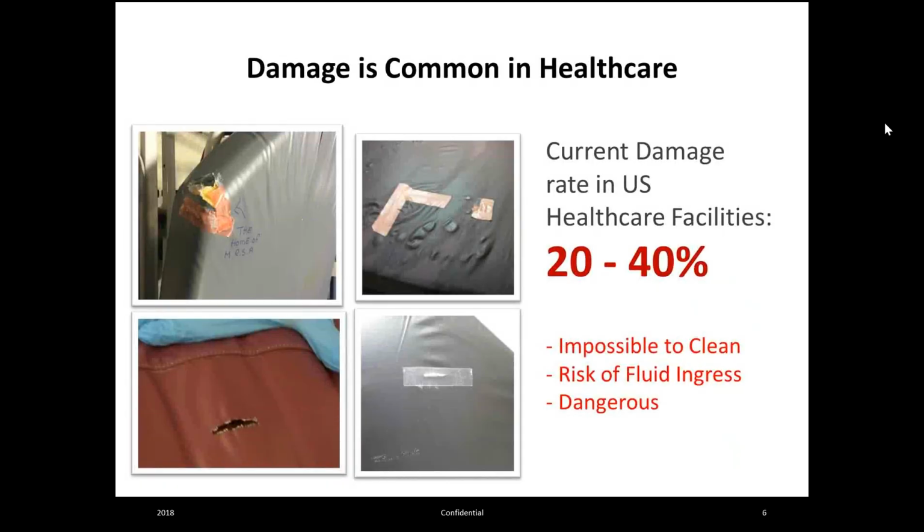The problem with this is that damage is very common in healthcare. So although it's a soft surface that we need to manage and maintain, damage is commonplace. The published literature as well as audits have revealed that the damage rate in many U.S. healthcare facilities is 20 to 40%.